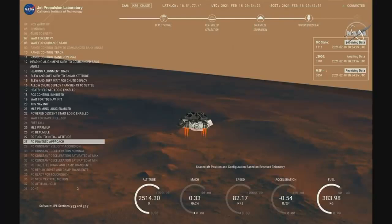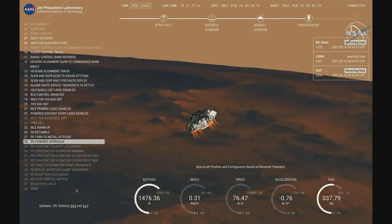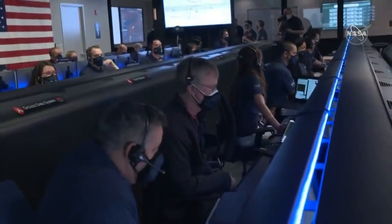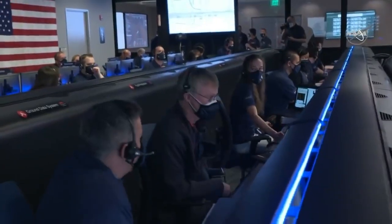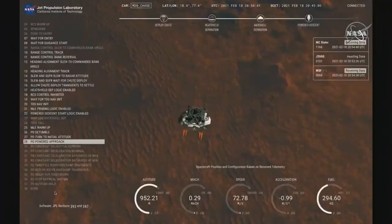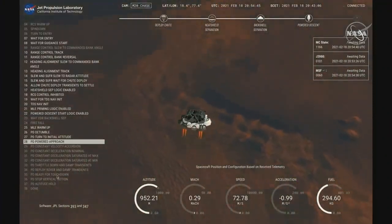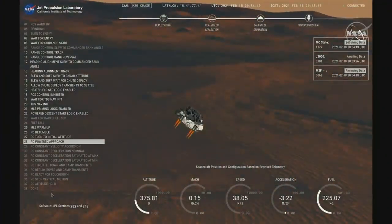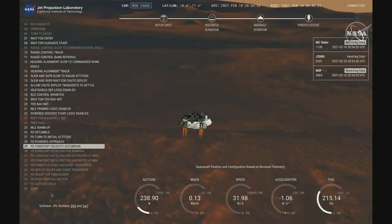We have confirmation that the back shell has separated. We are currently performing the divert maneuver. Current velocity is about 75 meters per second at an altitude of about a kilometer off the surface of Mars. Kieran, Safety Bravo. We have completed our terrain relative navigation. Current speed is about 30 meters per second, altitude of about 300 meters off the surface of Mars.